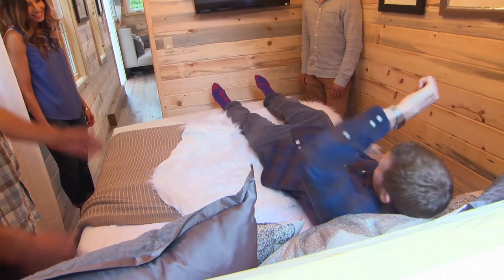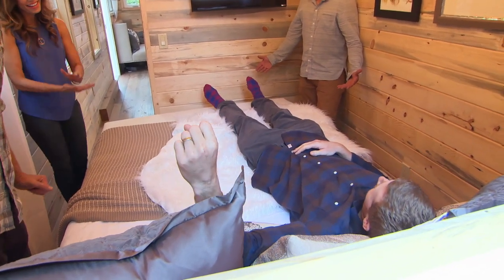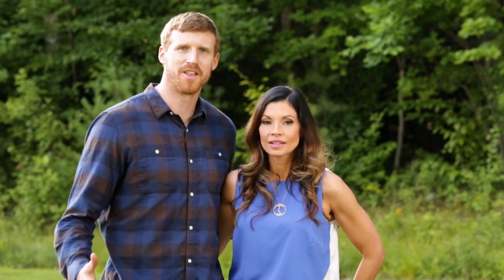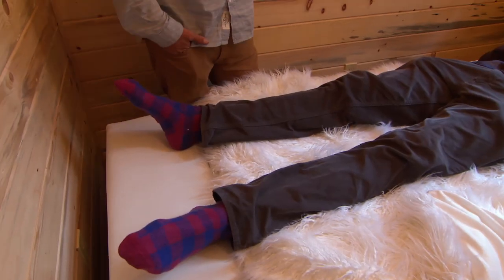Oh yeah. Look at that! The feet don't hang off! Hey, that's awesome. Yes! I love the bedroom. The little footboard extension so I can fit lengthwise was amazing. That's the first time I have ever seen him fit on a bed.